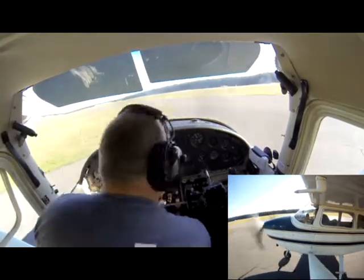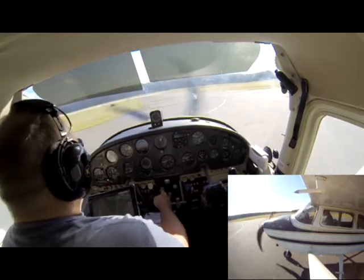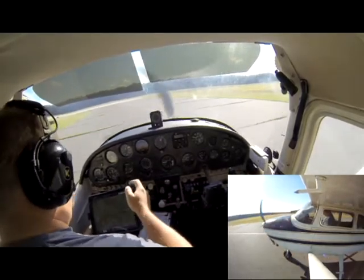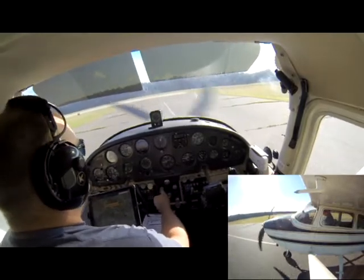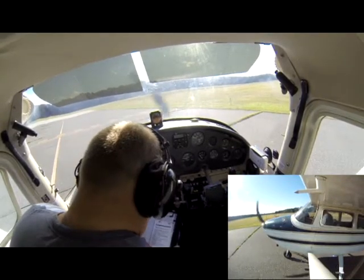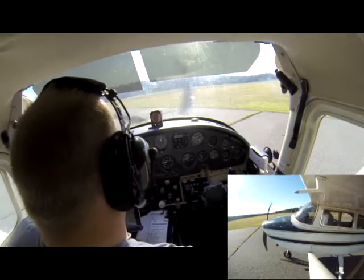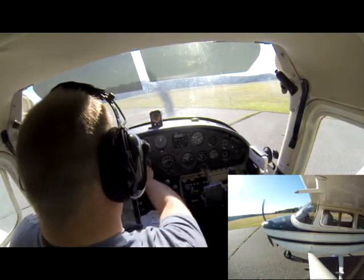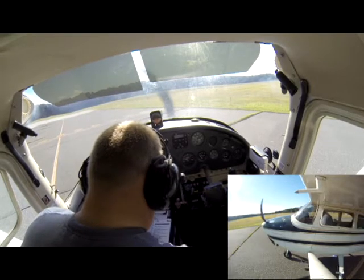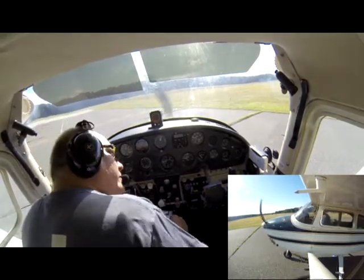We're going to start the day off with a soft field takeoff. Approaching runway 33. Okay, good. Altitude. EGT is still good. A little off. That's set there. All right, looks good.